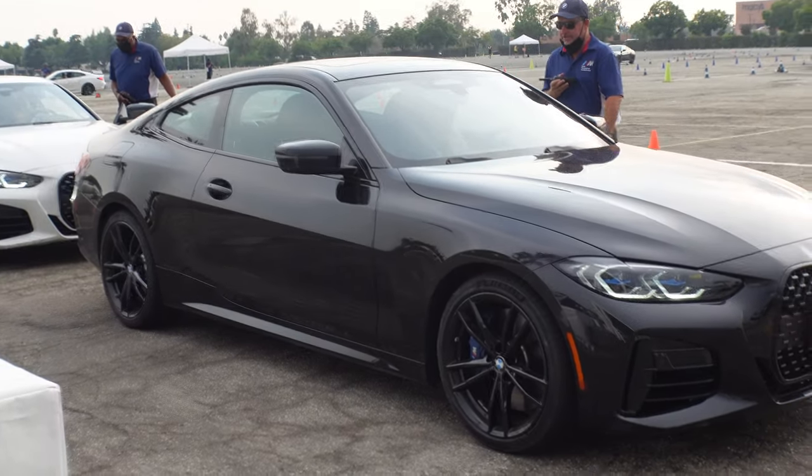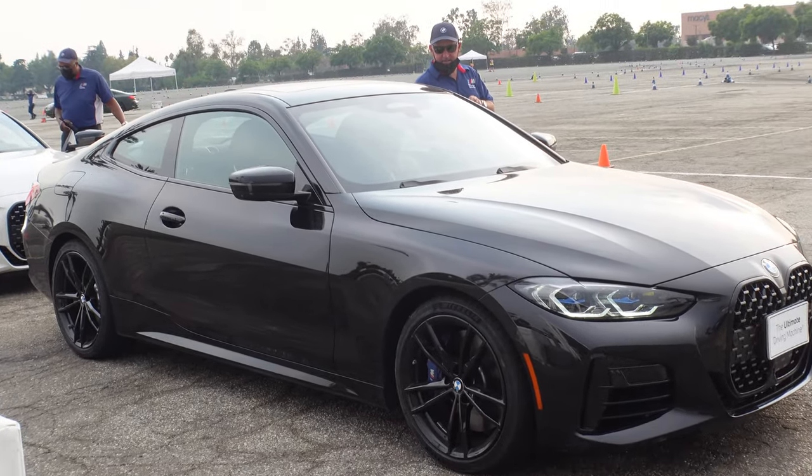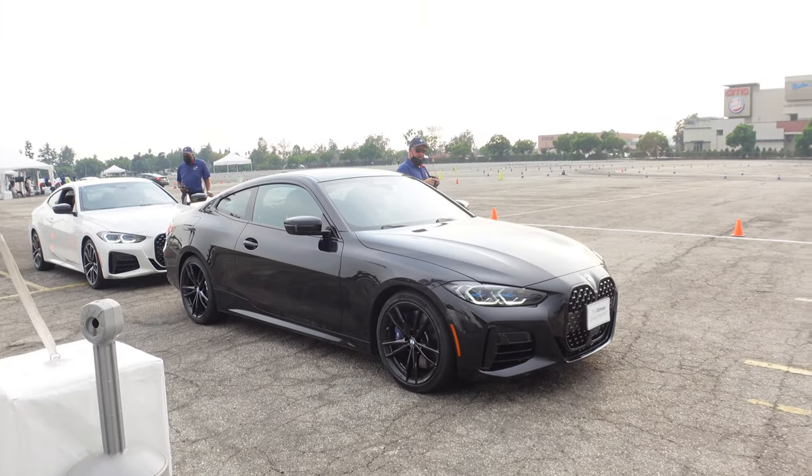So there he goes. He's going first. I'm gonna wait my turn so I can record what he does. He's getting ready with his instructor.